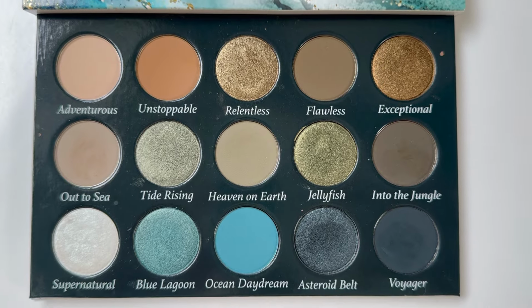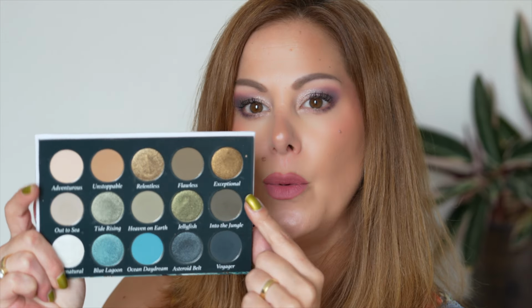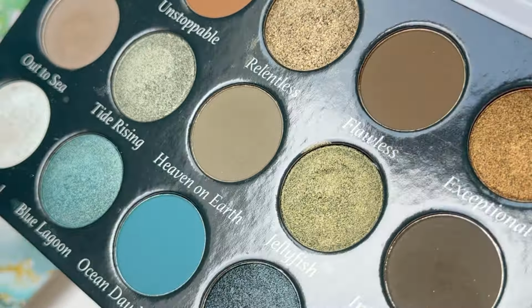For me, this palette has 3 rows of shades. This row for me is the brown beachy vibe row, and then we have the earthy tones, the greens right here, and last but not least the blues. So that's how I look at this palette. I just see 3 rows of shades that I can of course combine with each other, but I like to use them in this order. I find that very convenient.